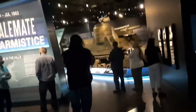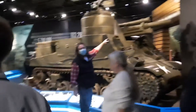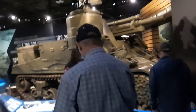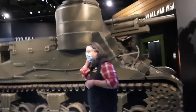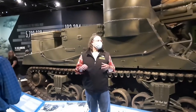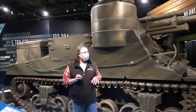The commanding officer stands in this cupola here, and it looks like a priest's pulpit, so they call it a priest. This gun we've got set up is a self-propelled howitzer, and the numbers on it are 300th Armored Field Artillery. They call themselves the Cowboy Cannoneers because they're a National Guard unit from Wyoming. One of the batteries was just down the street in Lander.